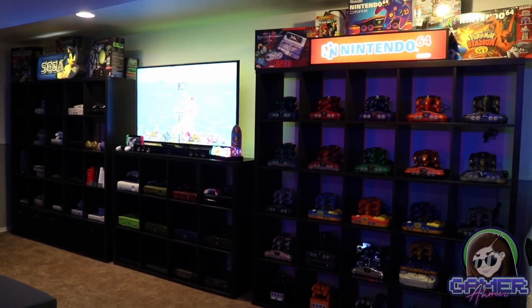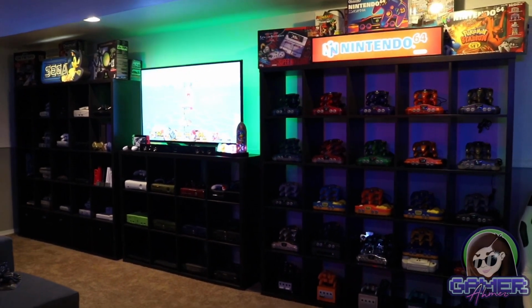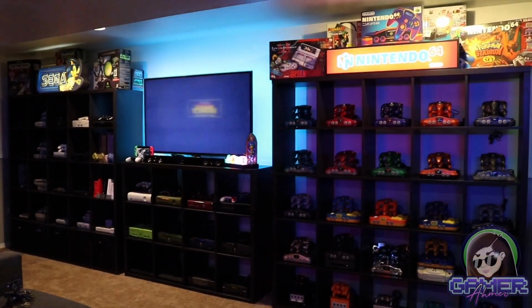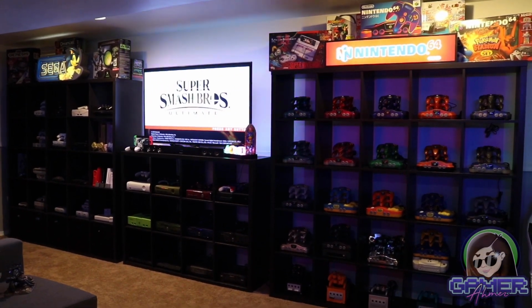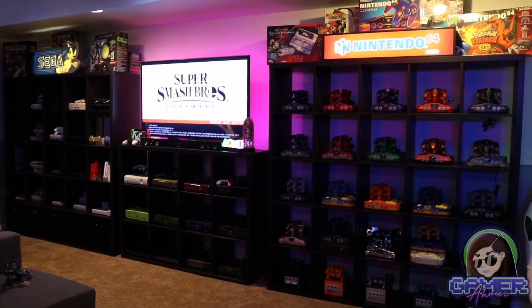So this is the ultimate console wall. I actually have about 75 consoles displayed all across this wall. Now of course that's only a fraction of the consoles that I actually own, but I can expand on these shelves. I got them from IKEA. These are the Kallax shelving units.